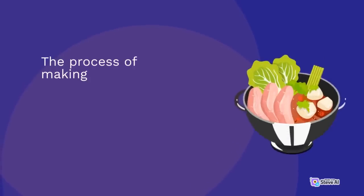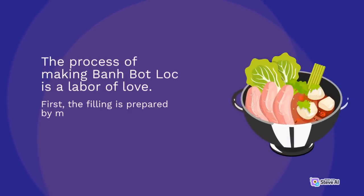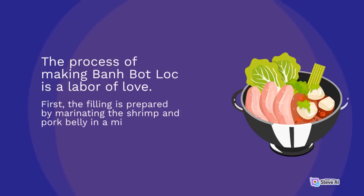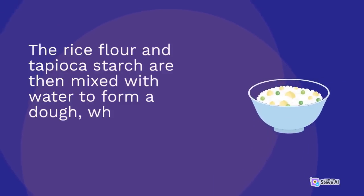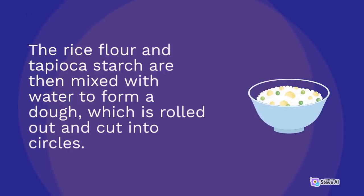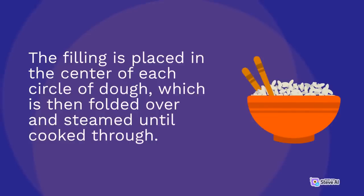The process of making bánh bột lọc is a labor of love. First, the filling is prepared by marinating the shrimp and pork belly in a mixture of fish sauce, sugar, and spices. The rice flour and tapioca starch are then mixed with water to form a dough, which is rolled out and cut into circles. The filling is placed in the center of each circle of dough, which is then folded over and steamed until cooked through.